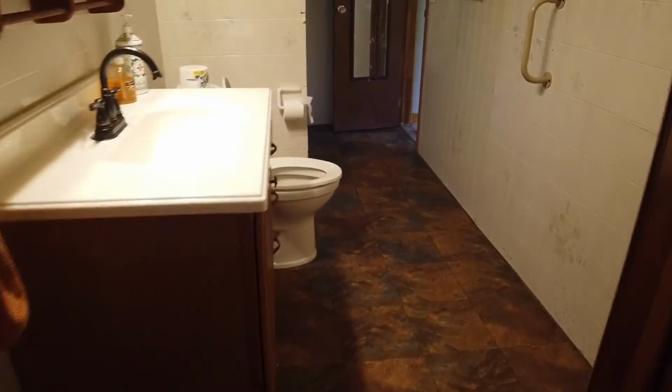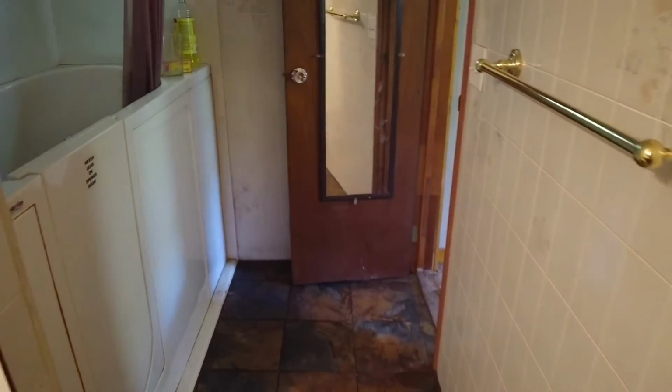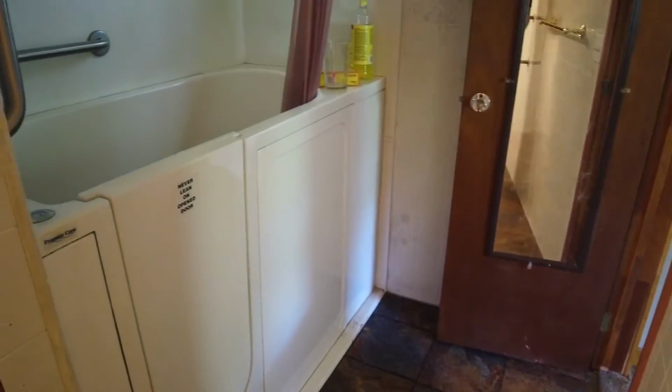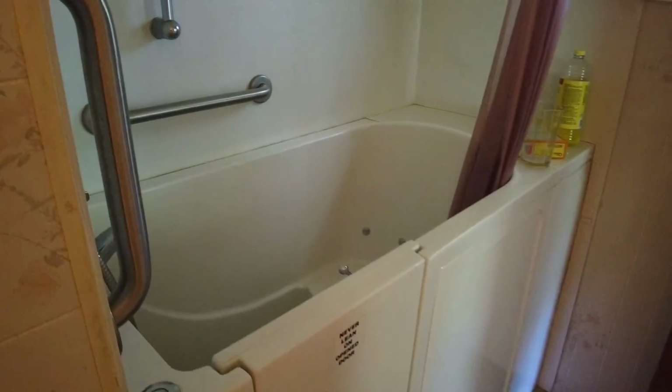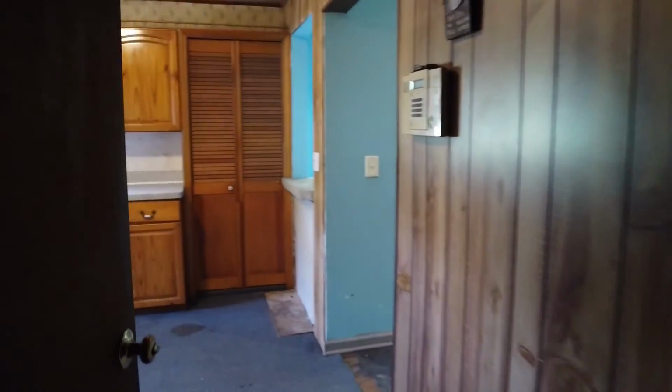Now this bathroom is a pretty long bathroom. You've got a tub that you can sit down in, and I think this is for adults who are having trouble walking, and it just makes it a little bit easier for them to bathe. And that is something that you're going to definitely want to keep in mind because it's not a regular shower setup.